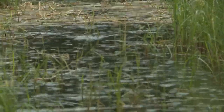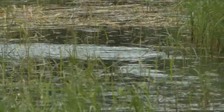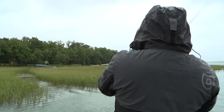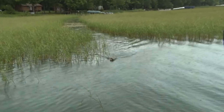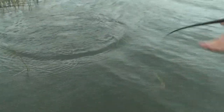Be interested in getting him out of there. I think it's a gator. I'm trying to go in reverse. Whatever it is, I'm gonna be tired when I get it here. Oh, it's a large... Oh, it's a little largy. Pretty good one too, dude.